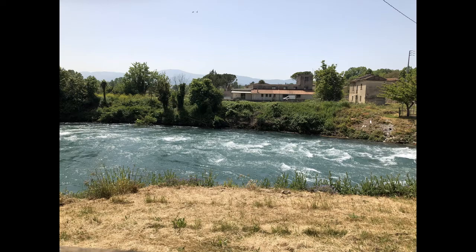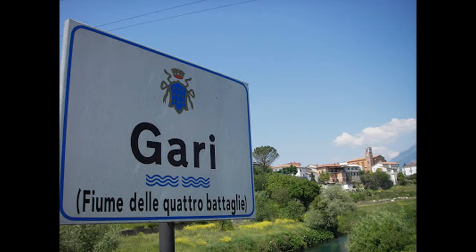Stand number 6, the Liri River, also known as the Rapido. In any World War II map, book, documentary, or movie about the Battle of Cassino, the name given to the river where the 36th Texas Division first attempted to cross in January 1944 is the Rapido, but the name is wrong. The correct name of the river is Gari. It's a bit confusing, but I will try to make it clearer for you.